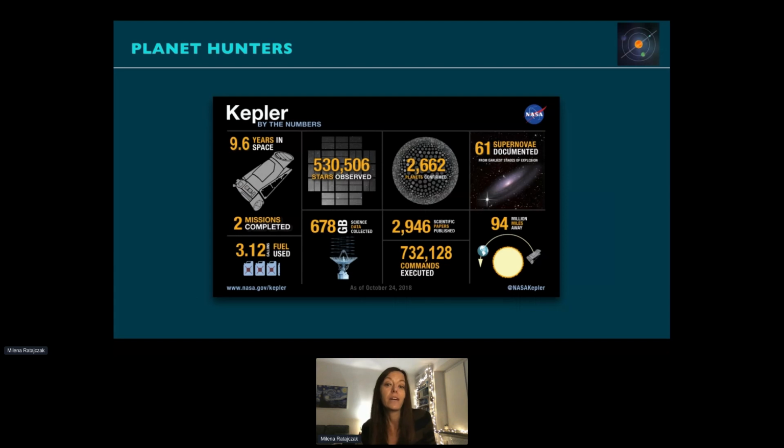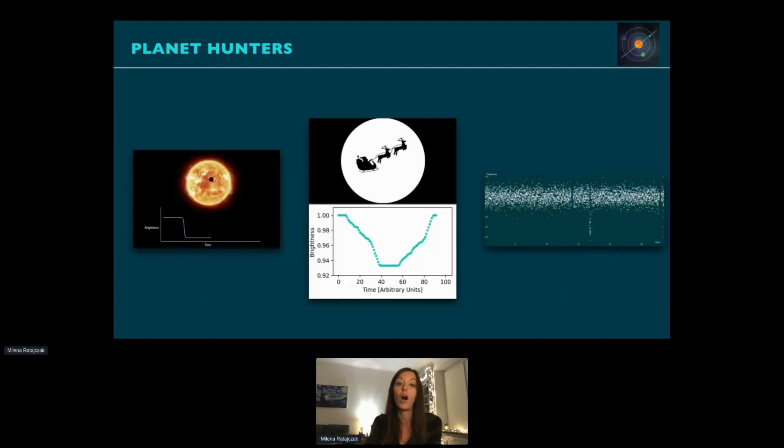So since we are at a Life and Space conference, I wanted to tell you a bit more about citizen science projects that are related to exoplanet search. So you are probably aware of the Kepler space satellite. Kepler was working in space for almost 10 years, observing one fixed field of stars. Its main goal was to find exoplanets via the transit technique. And there are more than 2,600 planets confirmed from Kepler. But there is still data that has to be analyzed because it's not so obvious.